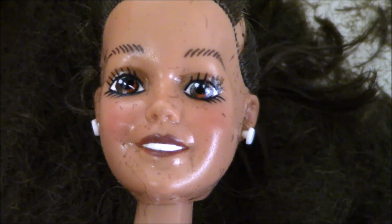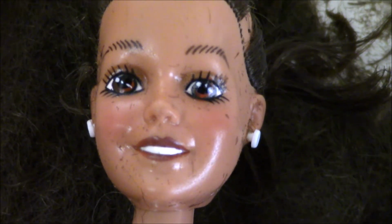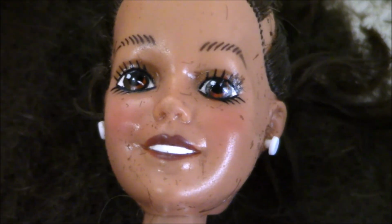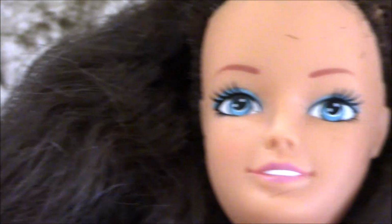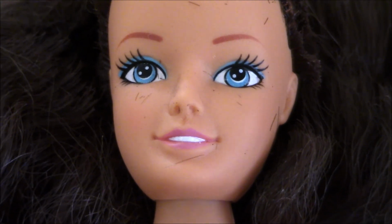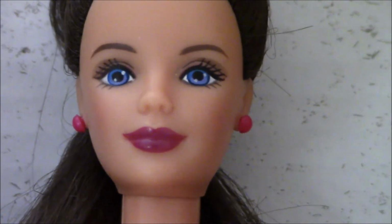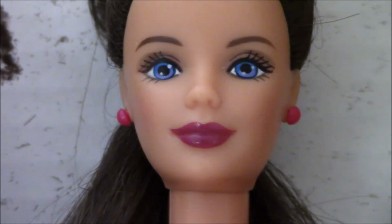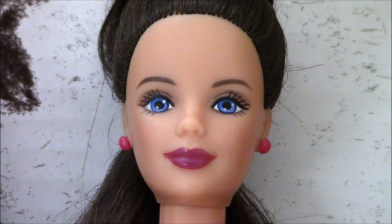Here's the first one, which is Totsy's Beauty Basics. She has a very beautiful face, well painted and sculpted. She wears her earrings here, and I will move to Glamour Girl. She also has a very nice face, a nice face painting. And in comparison, here is Barbie. This is the same era, and she has the Bob Mackie face, very well executed face painting as well. Of the 3 face paintings, however, I think that Barbie is my most favorite of the 3.